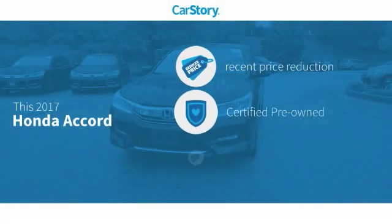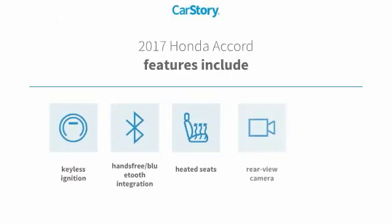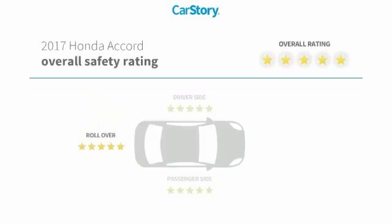Car Story research indicates this vehicle as having a recent price reduction, certified pre-owned, and a good deal. Features also include heated seats, keyless ignition, rear view camera, hands-free Bluetooth integration, and has been listed as an IIHS top safety pick with these ratings.